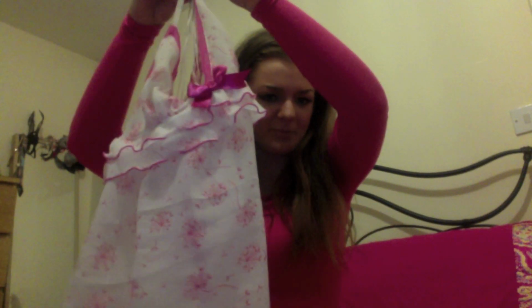Now, there definitely isn't a photo of this next piece on my blog because it's very, very revealing. It's sheer and see-through and doesn't cover much at all, but it's become my new favourite thing to wear to bed. And it's this wee pink and white baby doll, which is very, very soft, very girly, very comfortable to wear in bed, and you wake up and just feel wonderful. I love it.